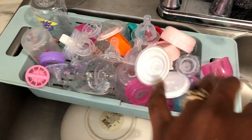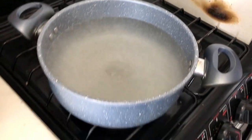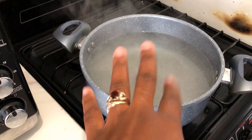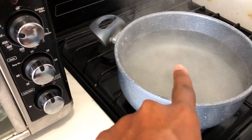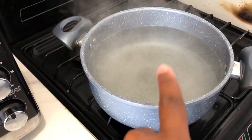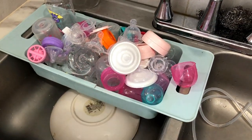So I got all the bottle parts washed. I'm gonna go ahead and put them in here because this is now hot. I'm gonna wait for it to cool down just a little bit before I put them in there. Then after they're done sterilizing, I'm gonna put them back over here to dry and then I pack them away.